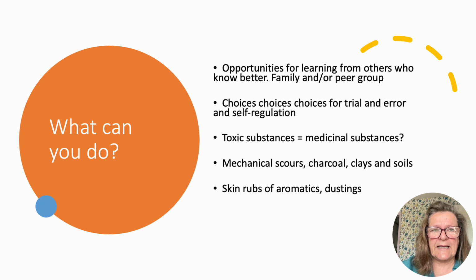What can we do then to look after animals in our care? I think in the long run, it's about providing opportunities for learning from others who know better. So more emphasis on this family group and peer group situation, not removing youngsters too soon from their family and peers. But the long and the short of it is choices for trial and error and self-regulation.